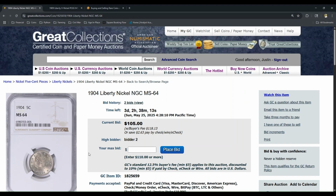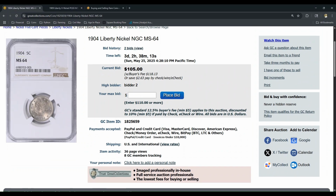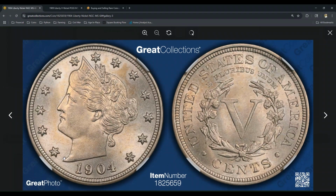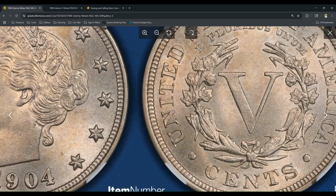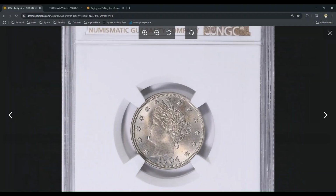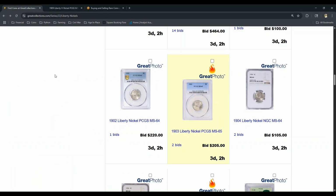Let me take a look at this one, 1904. So if I had to guess, this will probably be somewhere around a $200 coin, maybe. This one has a little bit of toning in the fields as well, below average on the reverse for the strike, and you can see that here. Not a bad coin. I think it's a little less eye appealing with that discoloration toning.